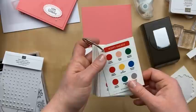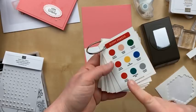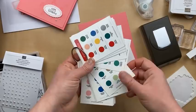So this is a really great resource if you ever feel stuck on color combinations and you're just not sure what colors to put together. Then you can turn to your color coach and it will help you figure it out. It's also really great if you have cardstock and you're trying to match up. If you have an accurate printer, like this one looks like it's pretty accurate. There's Flirty Flamingo and that looks pretty darn close. So that will help you figure out what color you have or what color you're using.